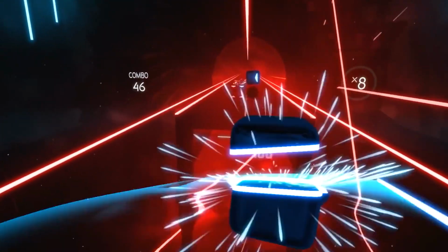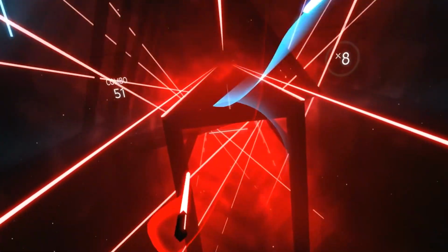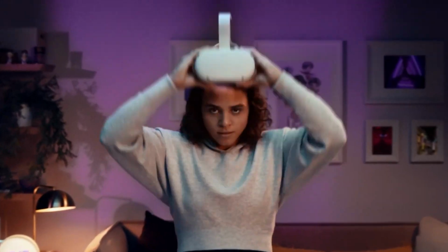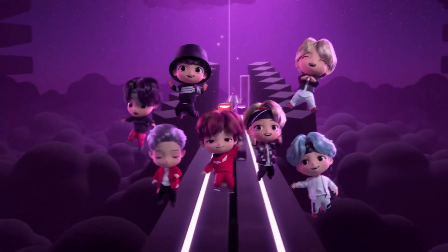It's not really my cup of tea, but new songs for Beat Saber is always a plus, so there is a new BTS song pack available. It's a big one as well. It's got an album's worth of songs, 12 of the band's biggest hits, along with some new characters called Tiny Tan, inspired by the BTS members.